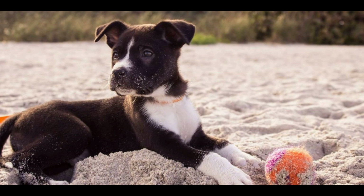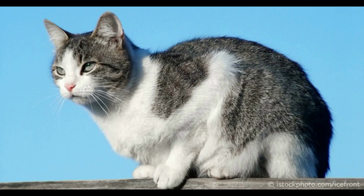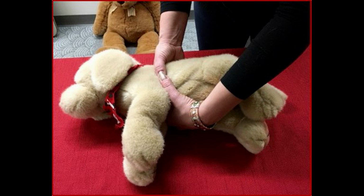The last position are for the little guys, puppies, kittens, small dogs, and cats. Because the other three positions are far too aggressive for such a small body type, we use what's called circumferential compressions. What we do for this position is lay the animal on its right side, and we wrap our hands around their chest right behind their forearms and compress, pushing our thumbs and fingers together.